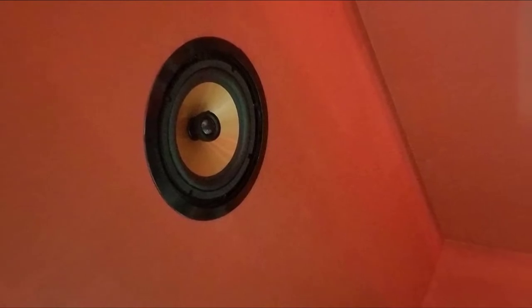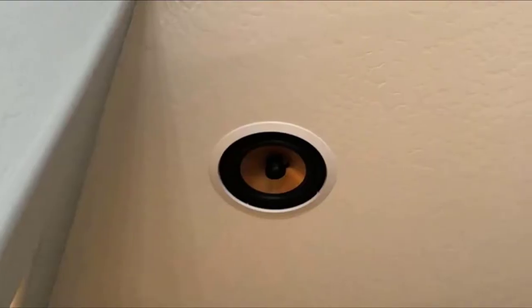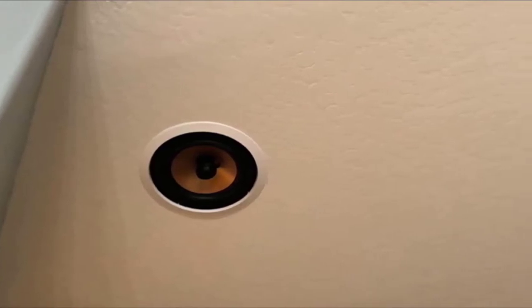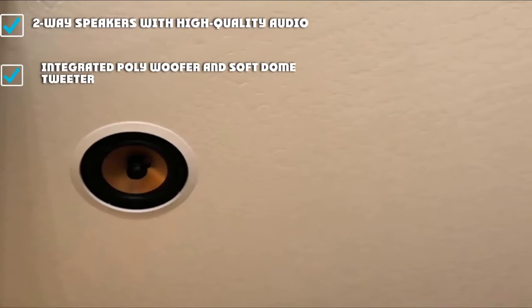Micca M-8C is just another two-way speaker with an 8-inch polywoofer. There is a 1-inch soft dome tweeter for pivoting functions. Therefore, you can welcome various configurations. Set it to stereo, or be unique and customize it to your own configurations in whichever way you mold them, the speakers will deliver beastly music.